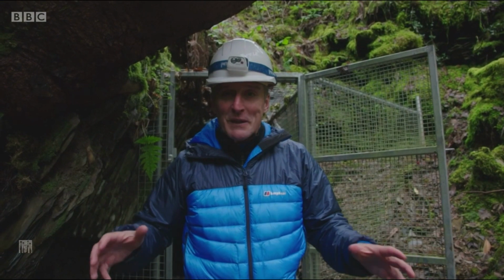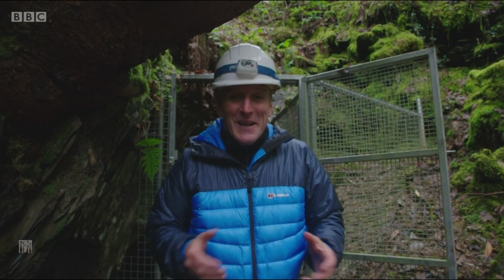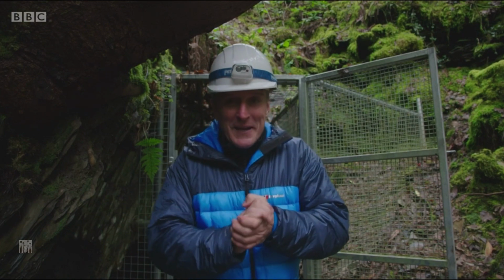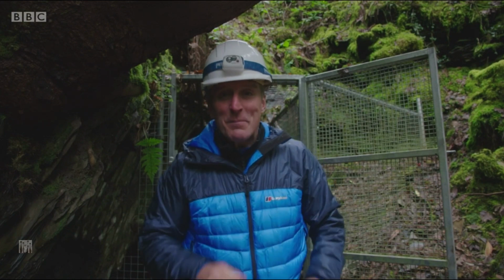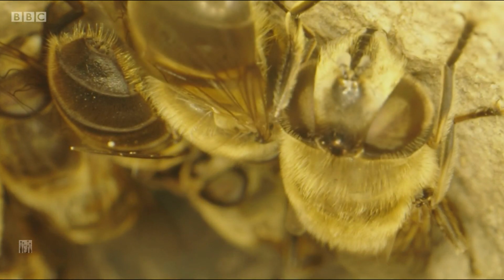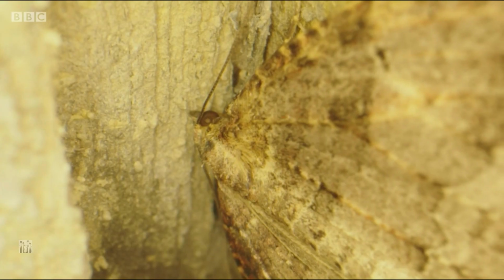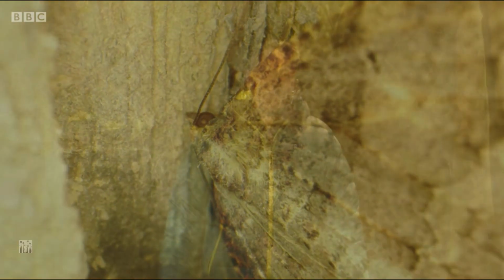Dozens and dozens of little creatures just tucked away in there for the winter. But I've got to say, it is pretty cold in there, so I'm going to head off now and have a cup of tea. Well, you'll be very pleased to hear I did get my cup of tea and I had a lovely moist Victoria sponge cake. Cracking it was too. Oh, and the moth as well, of course, I forgot.